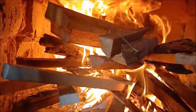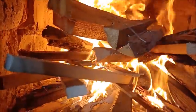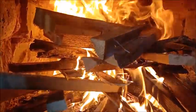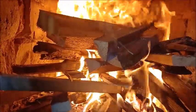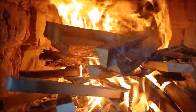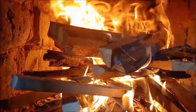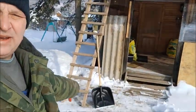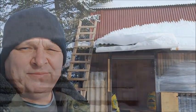Got the fire going, and it'll take about 15-20 minutes before the shop starts warming up. And I'll let this burn a little bit longer, and then I'll throw in some thick pieces, and then I will go out and start shoveling the veranda. I have my ladder all set up, got my shovel. I'm gonna climb up and let's start shoveling.